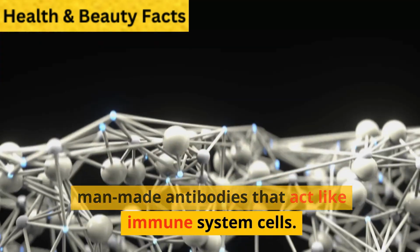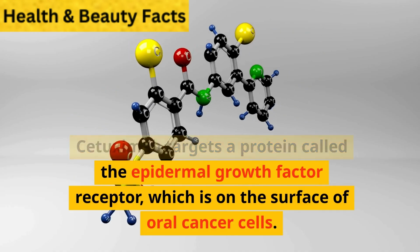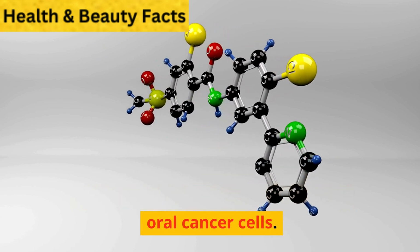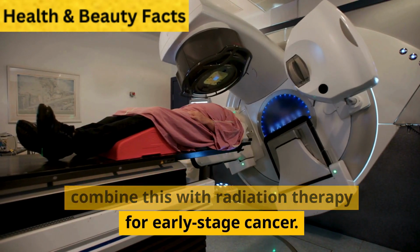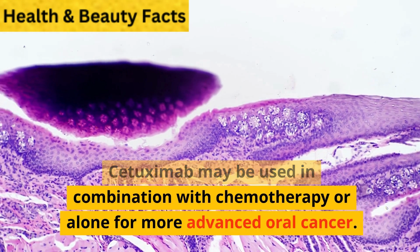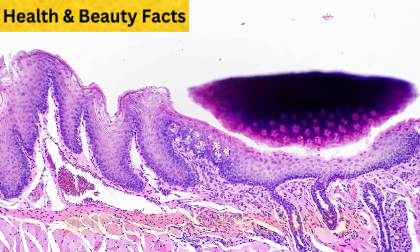Monoclonal antibodies are man-made antibodies that act like immune system cells. Cetuximab targets a protein called the epidermal growth factor receptor, which is on the surface of oral cancer cells. Cancer treatment teams sometimes combine this with radiation therapy for early-stage cancer. Cetuximab may be used in combination with chemotherapy or alone for more advanced oral cancer.